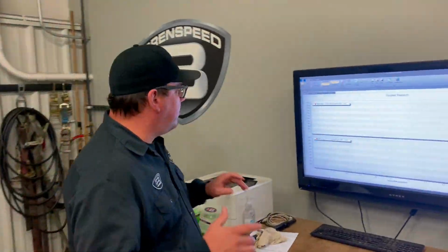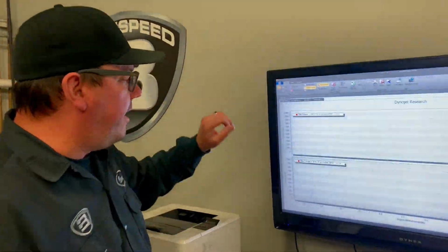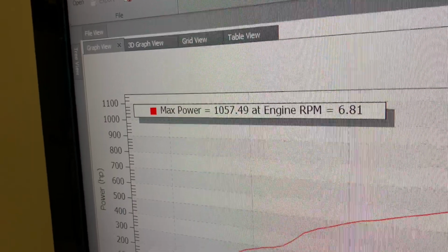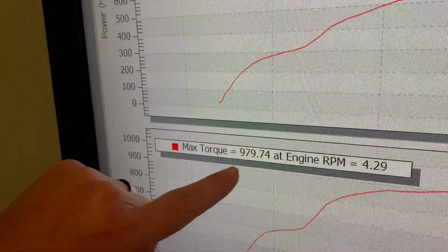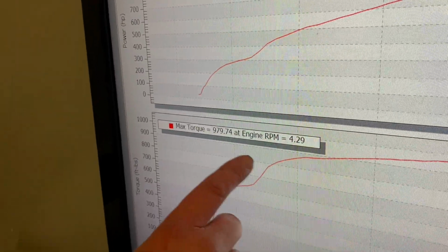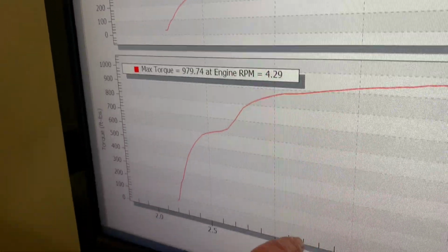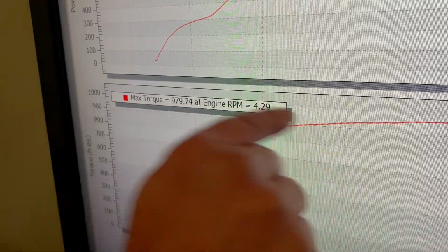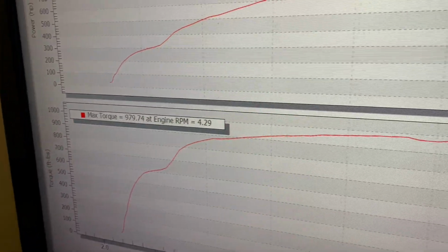All right, Doug, check these numbers out. An awesome DynoJet SAE, 1,057 at the tires, peaking at 6,800 RPM. This is what I love right here. This is what it's all about. 979 torque, peaking at 4,300. Doug, take a look. So about 3,200 RPM, 3,300 RPM, we are over 900 torque to the tires.